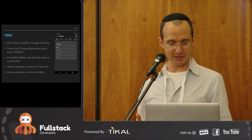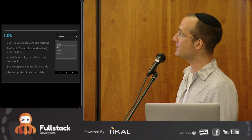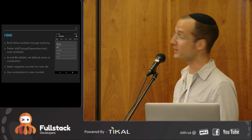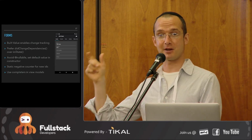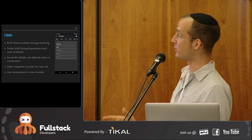Some key points here. With built value, you're essentially using annotations to map your objects to classes. And it's tempting to use nullable, to say, hey, these fields can be null, because some fields may be null. In practice, I would avoid it. What ends up happening is if you use nullable fields and you put it in a form, it looks like it's changed, because it compares null to an empty string, which is what the form will create. And so to be able to actually tell what's changed and what hasn't, you want to avoid using nullable properties wherever possible.